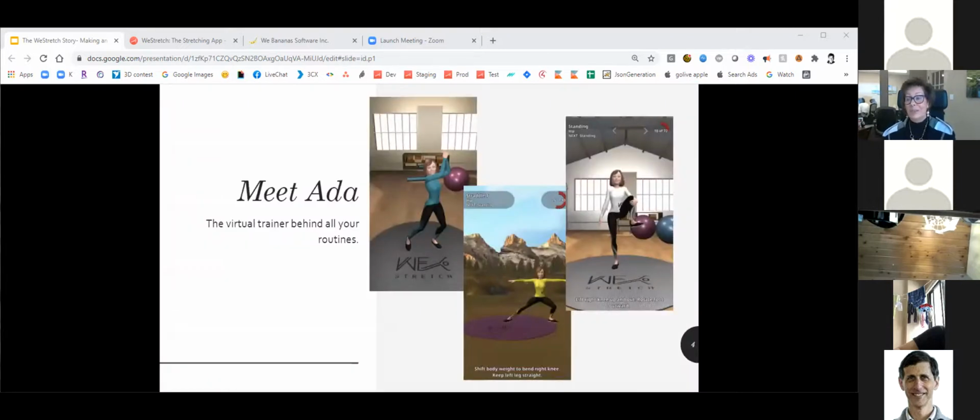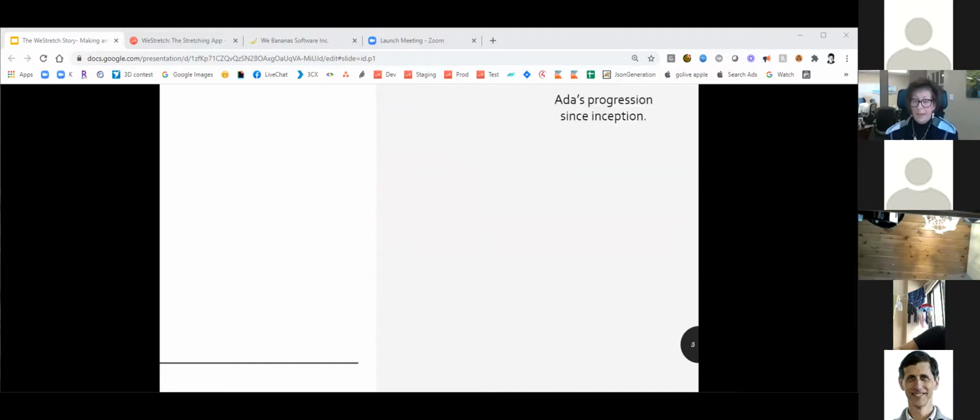I'd like to introduce to you Ada. She's our animated personal trainer. Ada's evolved through a lot of revisions. This was no easy feat, but I can actually program in Unity now and move her around. What our algorithm does is actually send a JSON file to her, and each one of her positions and movements and joints and angles is all driven by the numbers we send. It's pretty fun. Hence, if you come across a broken pose, that might be why.